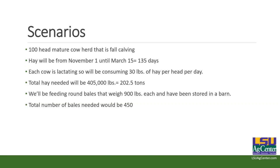So our total hay needed for our 100 cow herd would be 405,000 pounds, and we're going to assume that we'll be feeding round bales. I know that there are some folks in the state, very few nowadays, that still feed conventional squares, and some that are feeding large squares. But for the most part in Louisiana, we're feeding round bales. For the purposes of this scenario, we're going to be talking about 900 pound round bales, that'd be 4x5s, and we're going to assume they have been stored in a barn, so we've got limited loss in quality and quantity. We do the math and it comes out to be 450 bales needed for this herd for the year. I know we didn't factor in the amount of hay your bulls eat, any calves or yearlings you're weaning and keeping, your saddle horses, what have you. We're just focused on these cows for this.